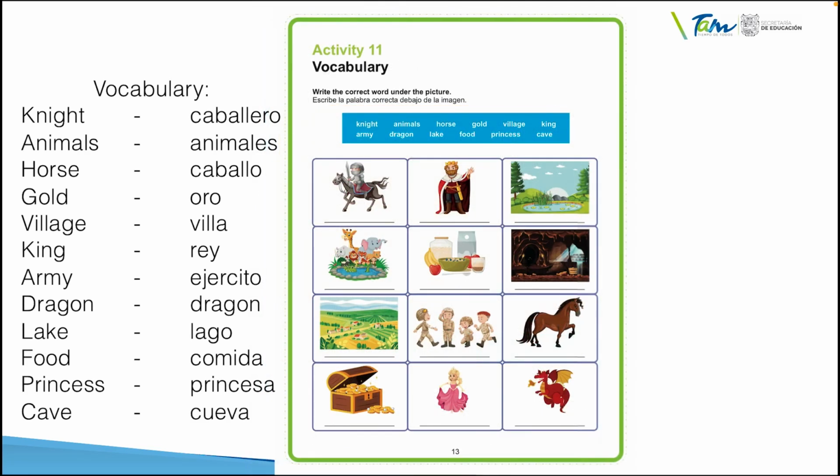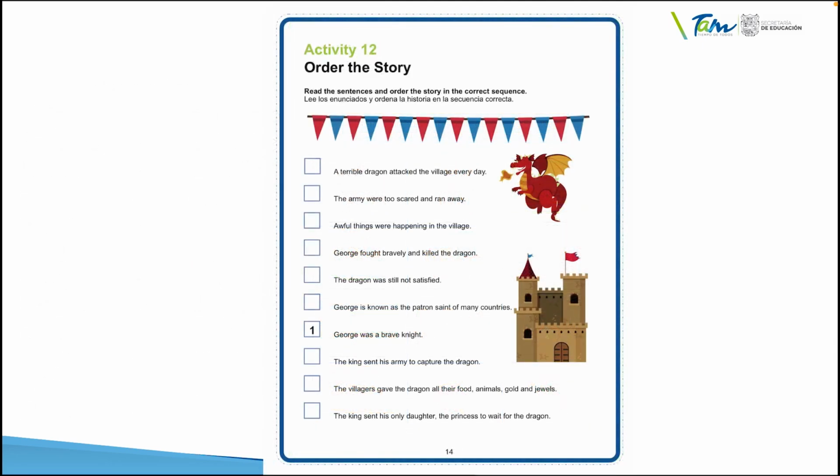Vocabulary 11. Write the correct word under the picture. Using the word box, you are going to write the correct word under the correct picture. Here is some vocabulary that can help you. Okay, next. Order the story. Read this sentence and order the story in the correct sequence. Okay, it's the same story of George and the Dragon, and here you are going to put the story in the correct order.